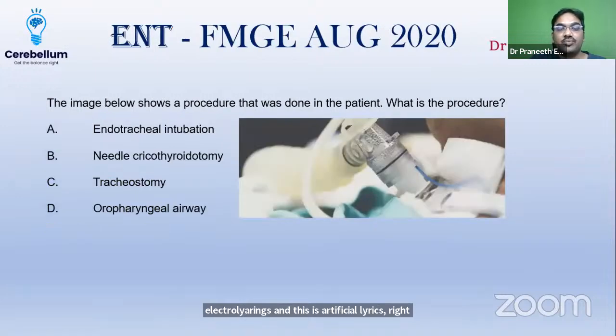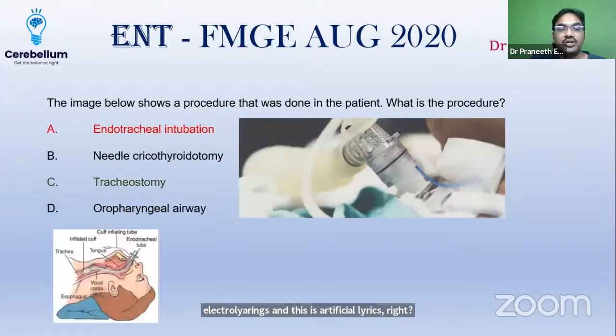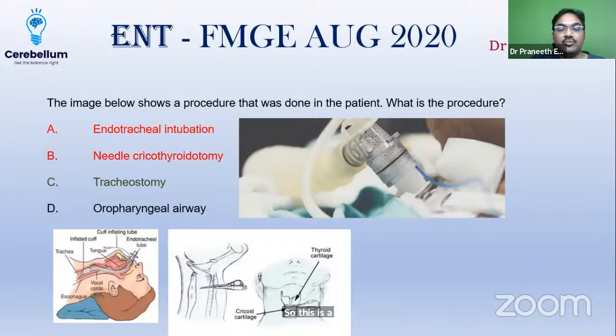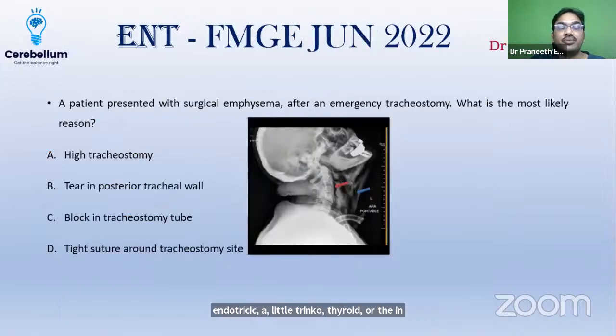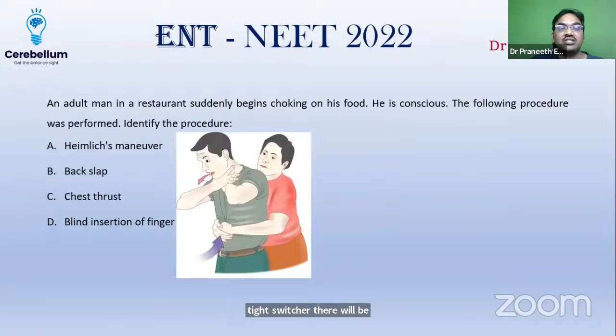So this is a tracheostomy procedure, endotracheal intubation, needle cricothyroidotomy. In between the thyroid and cricoid, you open; that is cricothyroidotomy. And this is the oropharyngeal Guedel's airway. A patient presented with surgical emphysema after an emergency tracheostomy. Whenever you put a tight suture, the air passing out will be obstructed, may creep into the surrounding tissues, and may cause surgical emphysema. This is the Heimlich maneuver, right?